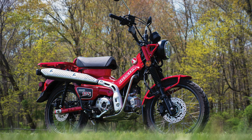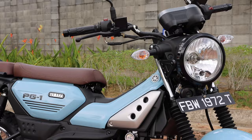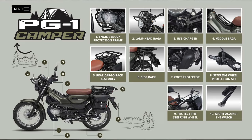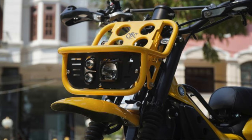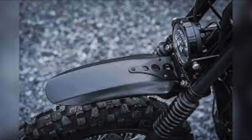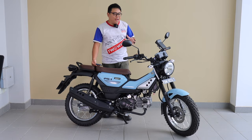And I would think that with the popularity of such bikes, we'll see more manufacturers coming out with trail-inspired cubs. Additionally, in Vietnam, there exist several appearance packages to make the PG-1 tuned for different purposes, namely casual, camper and tracker. We got front racks, higher mounted exhaust, metal bash plate, higher front fender. Basically, different packages come with different accessories and stylings.